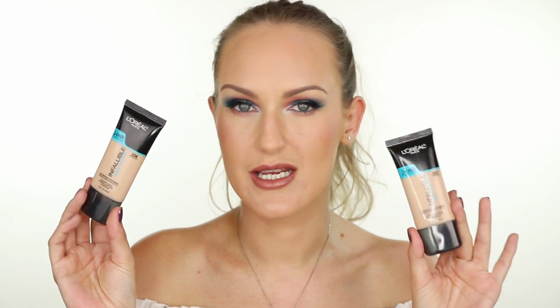I would consider it my kind of winter shade. It oxidizes, they both do. 207 I would consider my summer shade. 204 is my winter shade, but it oxidizes a little bit dark. I do feel like the shade range on this needs to be expanded even more.